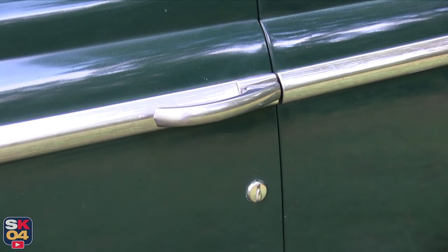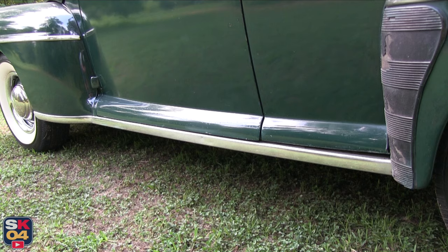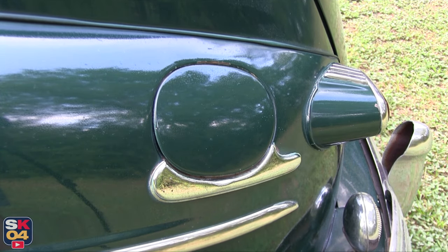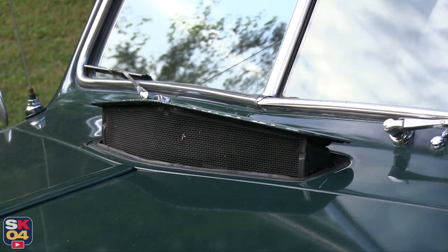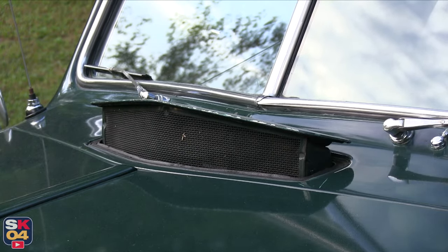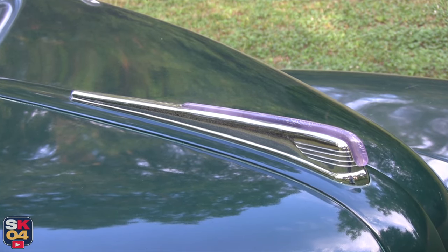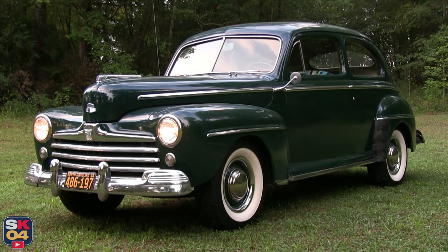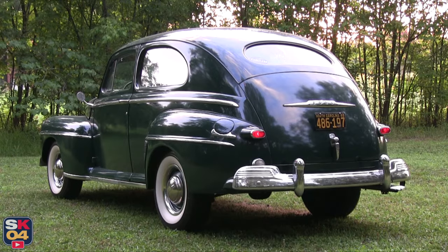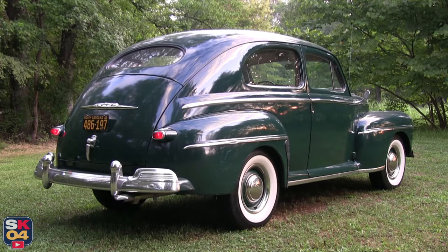The original starting price for a 1948 Deluxe Tudor sedan with the standard six-cylinder engine was $1,212. If you wanted a V8, the price rose to $1,288. A Super Deluxe Tudor sedan with the six-cylinder started at $1,309, while a V8 model came in at $1,382. Ford offered these cars with quite a lot of optional extras, including styling, convenience, and safety features.